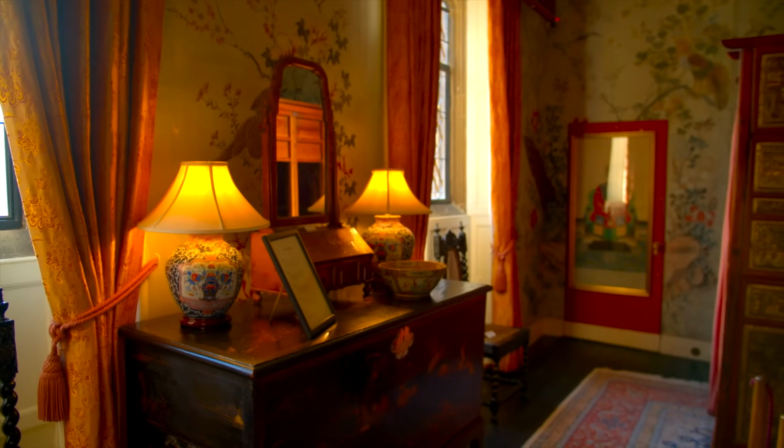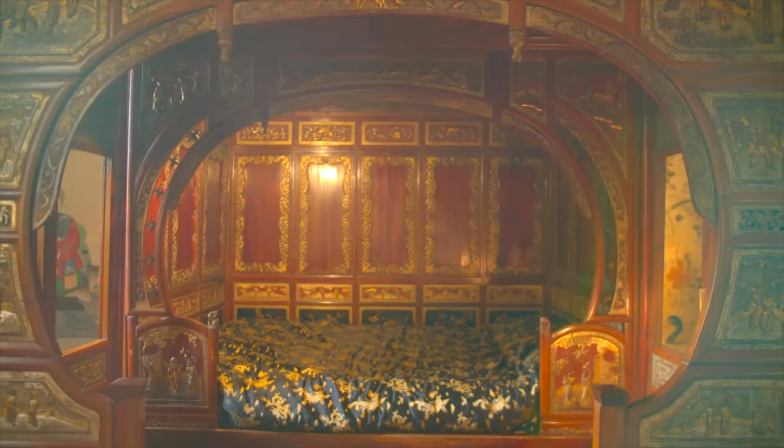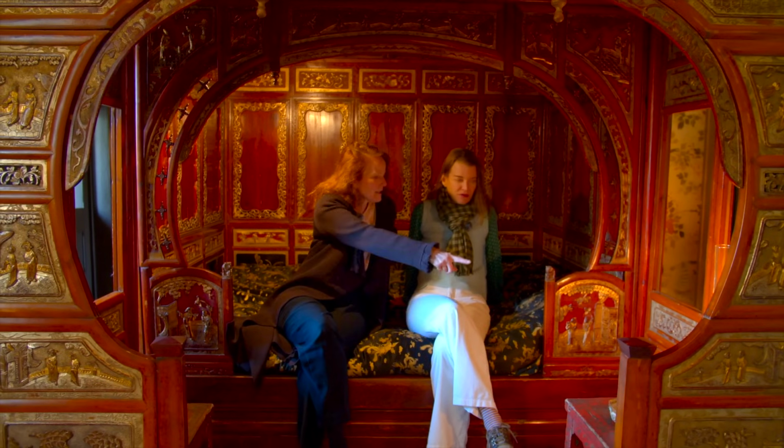And you have to get in this bed. So this would have been a bridal bed. And it flat packs, and it would travel with the bride and groom. You're kidding me. I'm completely serious. But it's not very romantic, because I think you would have had an attendant sat there.